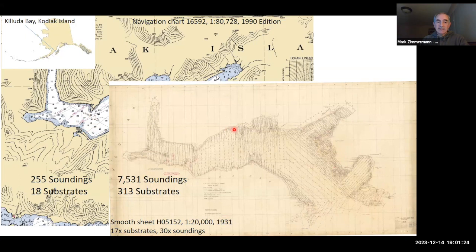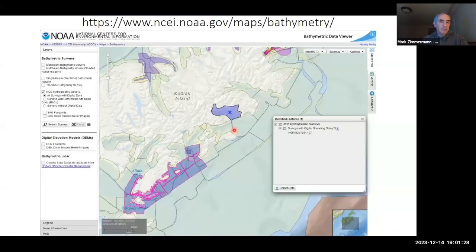To get this older data, I have to go to a NESDIS webpage, at NCEI, the National Centers for Environmental Information. You use their map interface to pan and zoom to your location and find your little bay. This is Kiliuta Bay. You click on it and you get this window, which gives you access to the data they have for it, and you can download it.